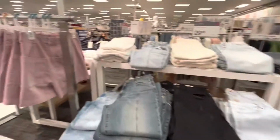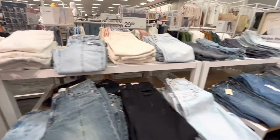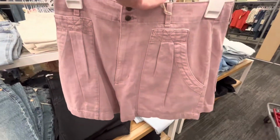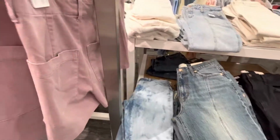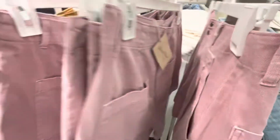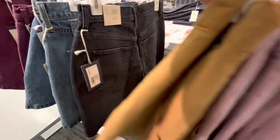Today, we're shopping at Target. I thought I would do a little walkthrough and show you what they have. They have these shorts, which I hadn't seen before. And I like the colors they come in.